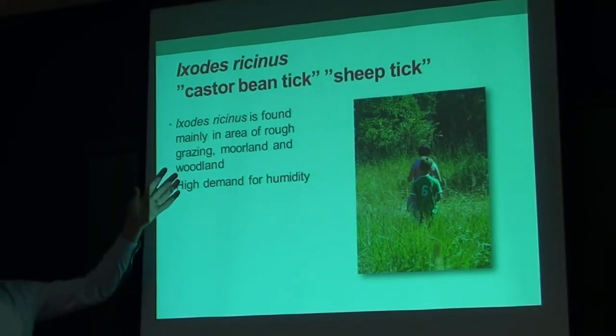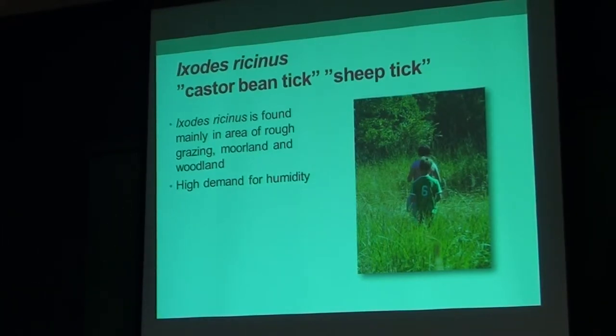But it's very typical that the species has really high demand for humidity. And if you have 80% of, how do you call it, this moisture percentage. Anyway, do you know what I mean? Then it's neither losing nor gaining water. So if it's 80%, it's okay for Ixodes. If it's less, it is already a little bit harsh conditions for it. And that's why if you have really dry land, then you won't get it. But this kind of habitat is very typical.